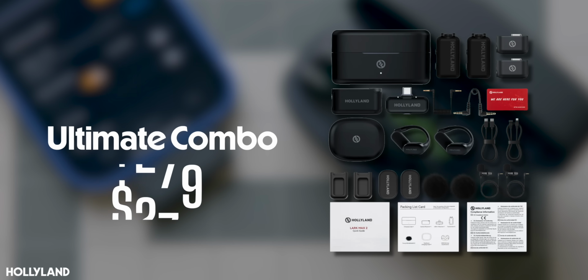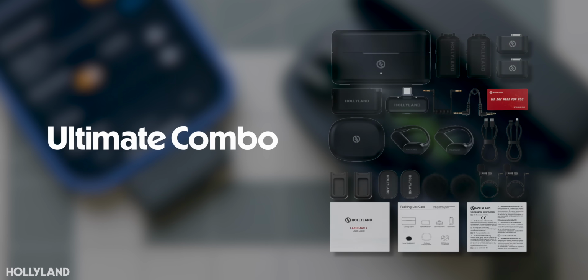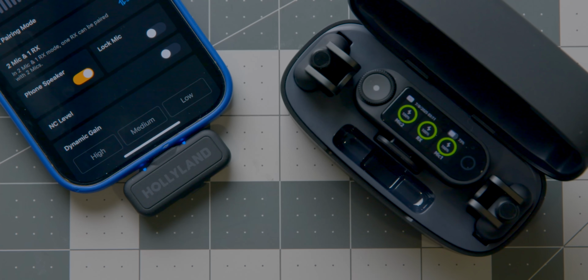So different combos, but the ultimate combo is $279, which is a lot of money if you're getting started, but it is competitive compared to other professional systems. Most alternatives, and I'm sure you've seen the brands, have this price similarly, but do not have wireless monitoring, or most importantly, I think, the 32-bit transmission.